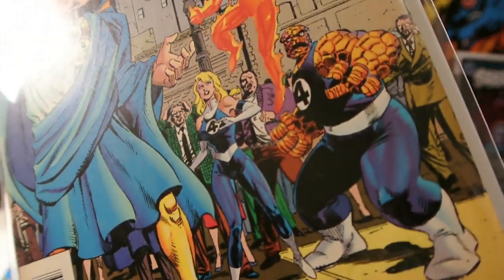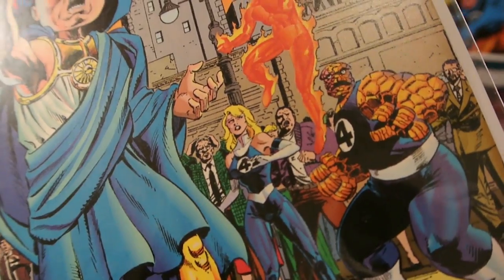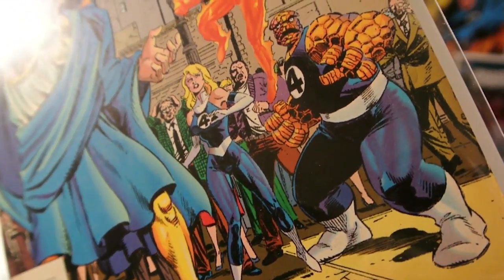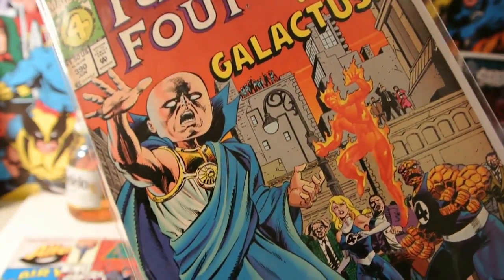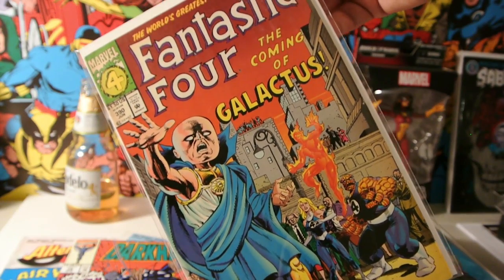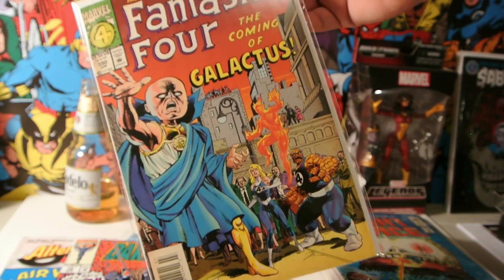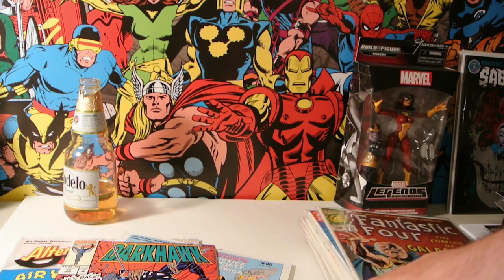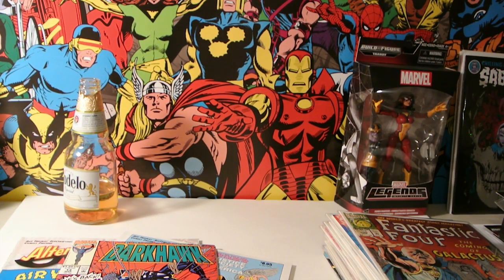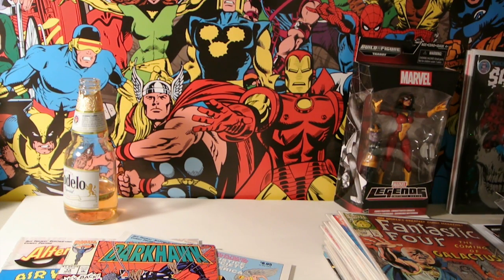Fantastic Four have those weird costumes. I don't know if these are 90s or late 80s. They're probably late 80s costumes. But check out the Watcher, that's awesome. The Coming of Galactus. One of these days I'll have the real book to that, and it won't be a throwback.